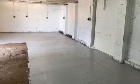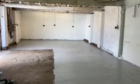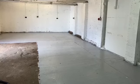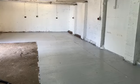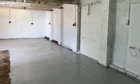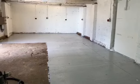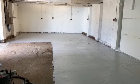God, that wind picks up, blows that gate shut, that door shut. Yeah, surprising how much room is in here. It looks really, really bright already. As soon as I've done these parts of the floor and the walls, it just looks so much bigger and brighter. So yeah, really, really happy with it.